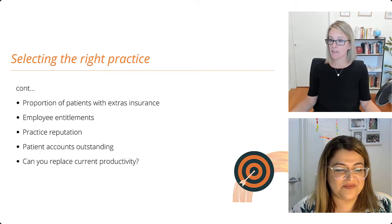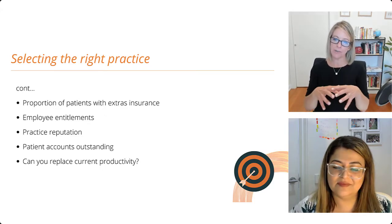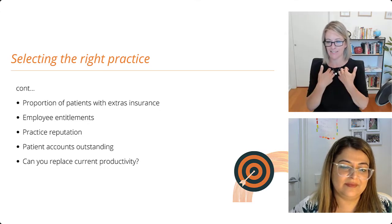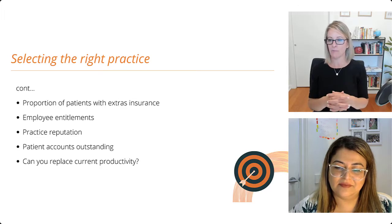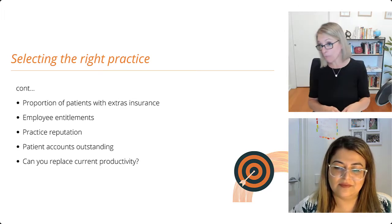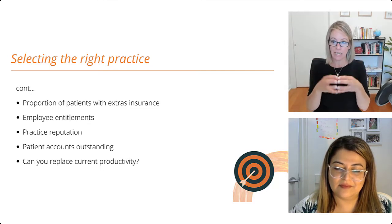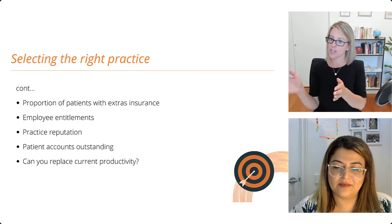And can you replace the current productivity? I think we've covered that in the past as well. You can do reports in software now of so many things. Back when I bought my practice many, many years ago, we didn't have all these reports. But now you can get a report generated of how many crowns, how many dentures, how many extractions, how many recalls, all of those things that actually contributed to the current productivity of that practice, because that can be a great indicator for you in your cash flow projections.